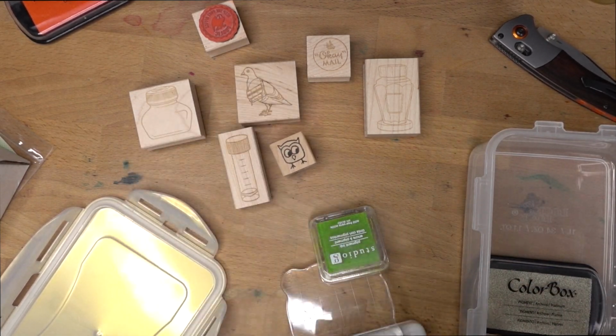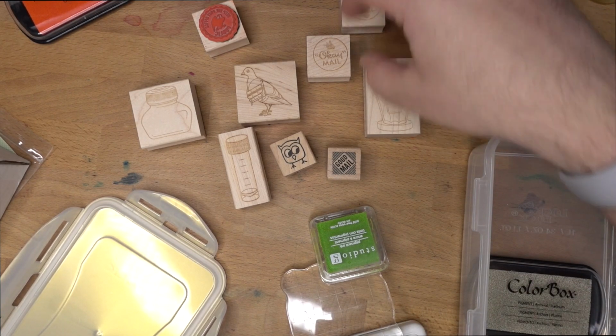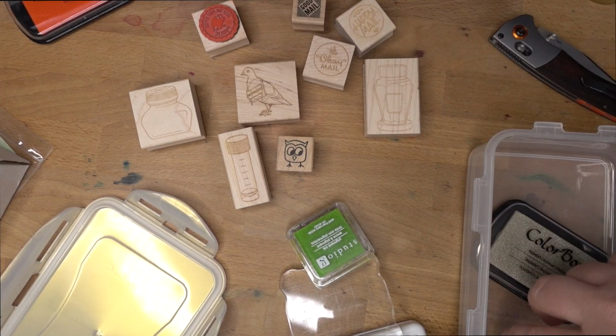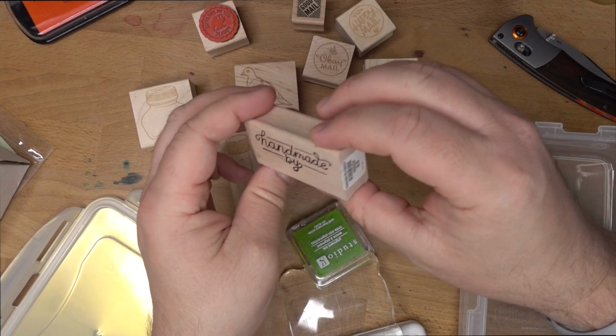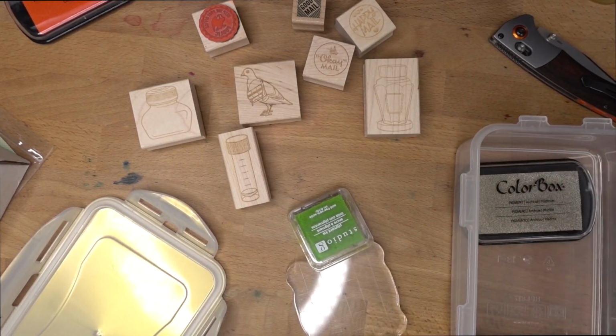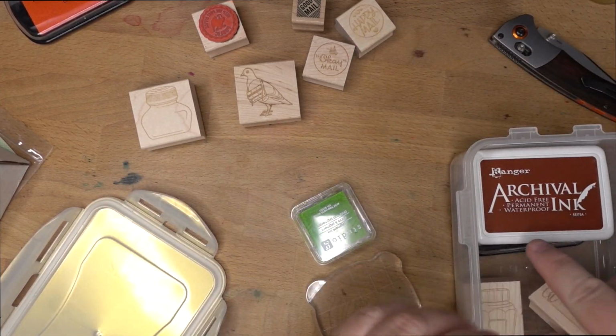I have this fun owl. This is not from Well-Appointed Desk, but I still like it. This one says good mail. Then we have happy mail. So okay, good and happy mail, depending on what I'm sending, I guess. And then I have one that says handmade by that I use for some of my handmade stuff. Fun, fun, fun. Okay. I'm gonna put all this back in here. This was maybe a bad idea because now I have to put everything back.